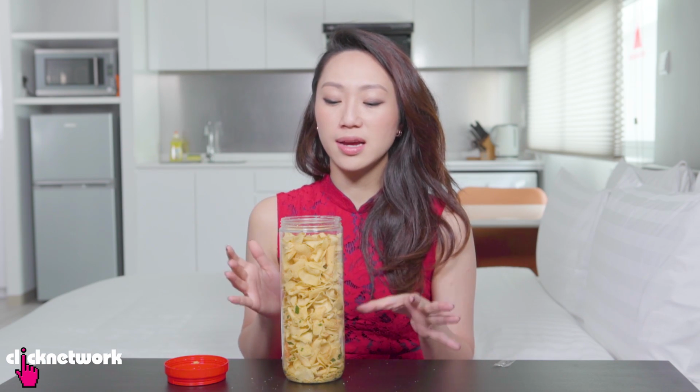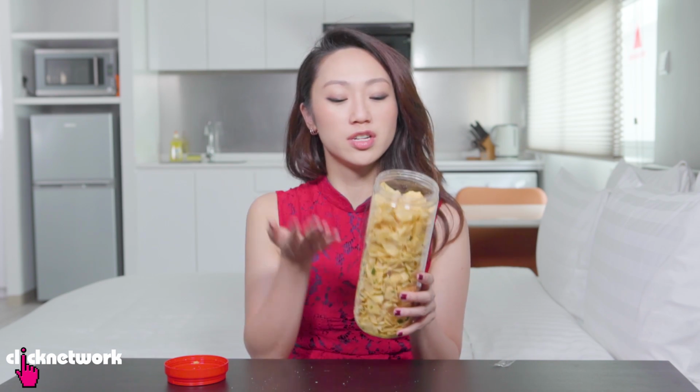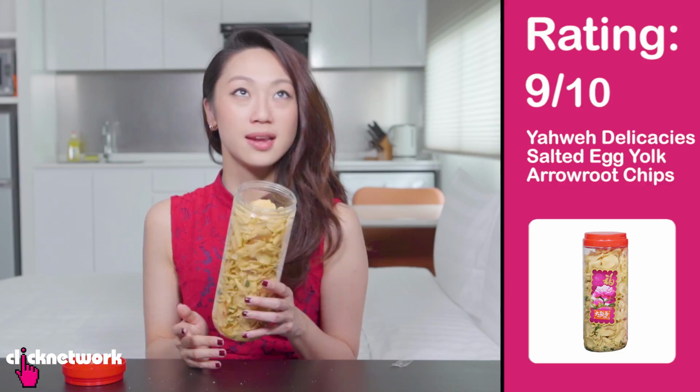This one is really light and tasty. You could finish this whole jar in, no joke, one sitting. I would give this a 9 out of 10.